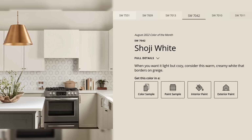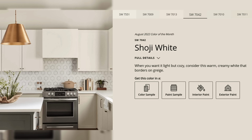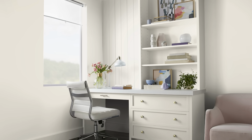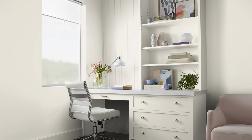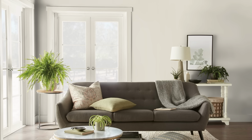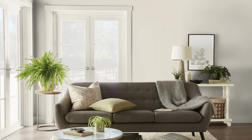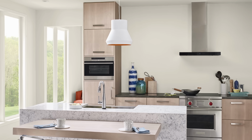Then we have Shoji White. I like to call this one the warm white for people who hate warm whites. It's got this beige backbone to it, so it never feels icy or frigid, but it's soft enough that it reads modern. In homes with a lot of sunlight, Shoji White prevents glare and gives walls that gentle, diffused glow, almost like natural light through linen curtains or something.